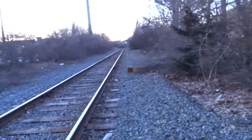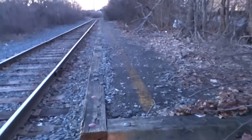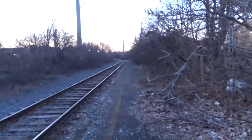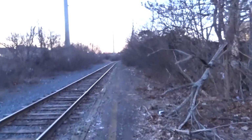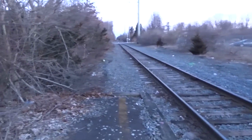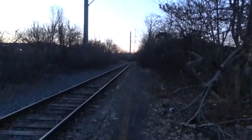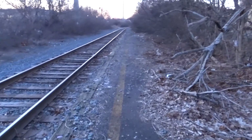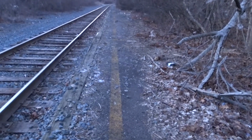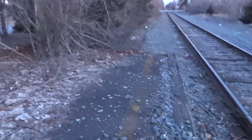Yep, the station even has the old yellow line still on it. That's nice. So this used to be an MBTA commuter rail stop. Quite nice. Yeah, this is the first one I found, besides the ones on the Cape, that actually still have the yellow line. So this is 100% the original platform. Pretty cool.